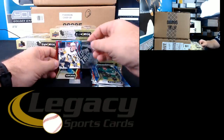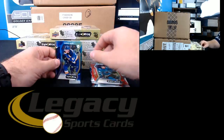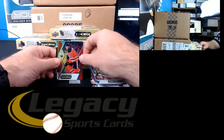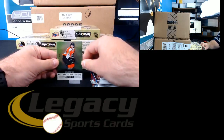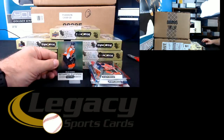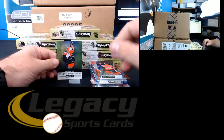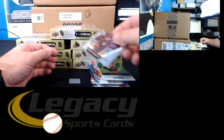Sidney Crosby, exceptional talent. Tim Heed, Samuel Blais, Pat LaFontaine, Leon Draisaitl. Oh, that is a nice hit. Nolan Patrick going to the Flyers. 3 of 4. That is extremely low numbered. Jason Owen, congratulations on that hit. That's nice. And Corey Perry going to the Ducks.